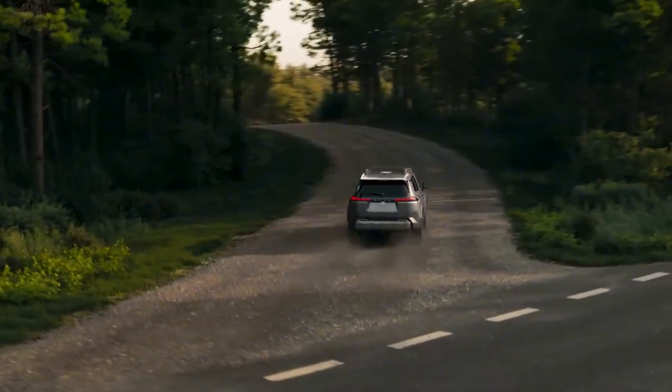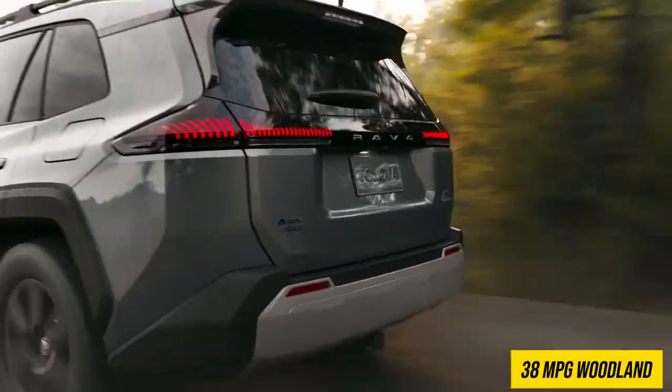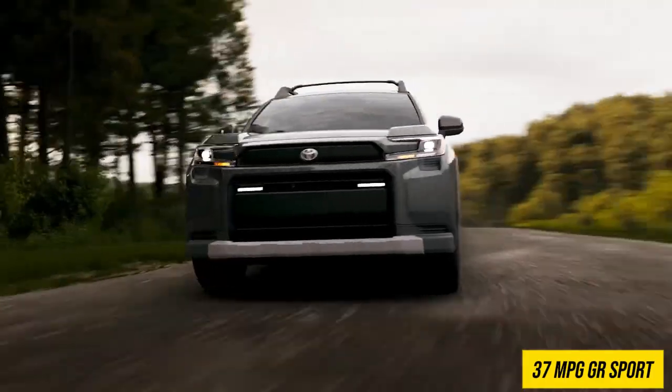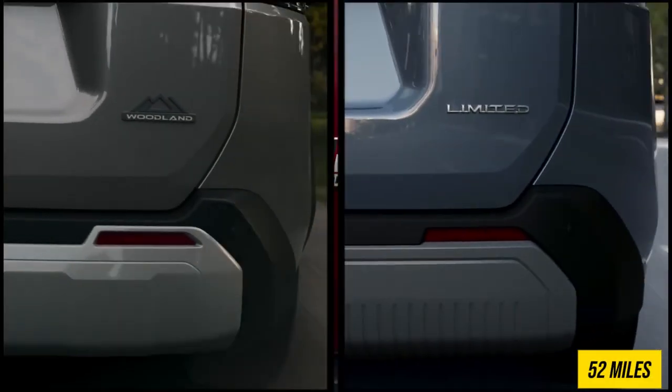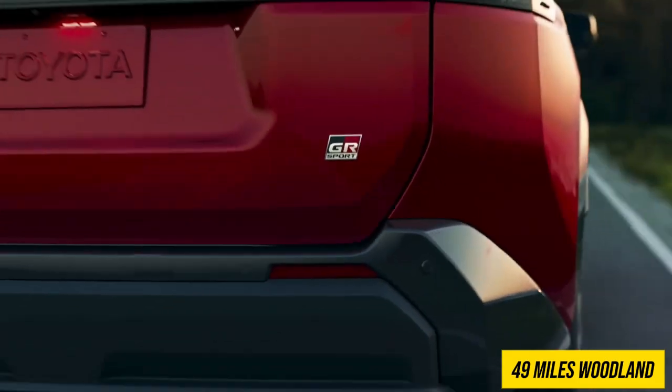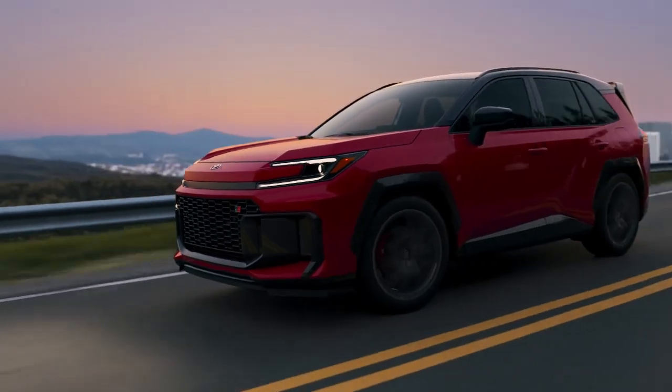For the plug-in hybrid, it's 41 miles per gallon combined on the SE and XSE, 38 on Woodland, 37 on GR Sport when using gas, but add the electric range. 52 miles all-electric on SE and XSE, 49 on Woodland, 48 on GR Sport. Charge it overnight and short commutes cost almost nothing in fuel.